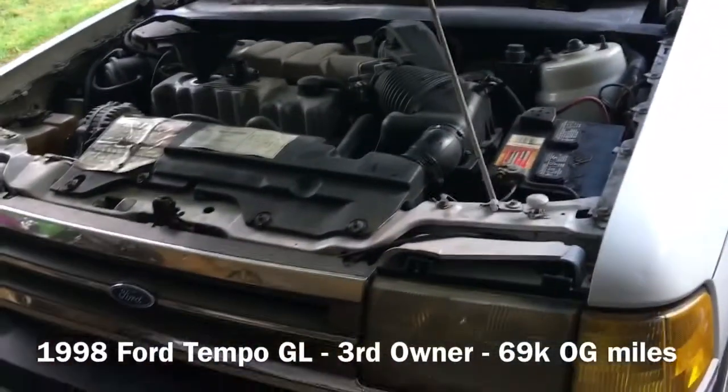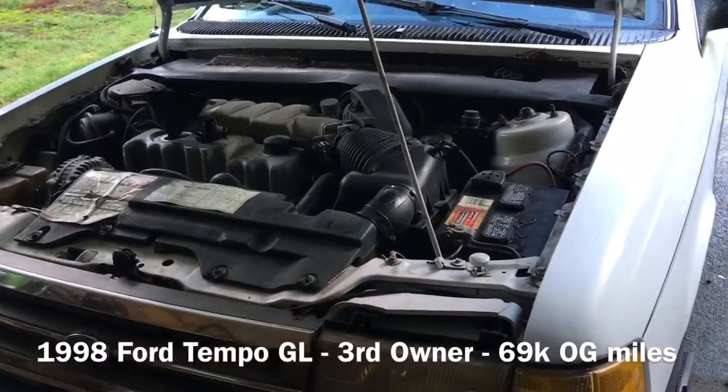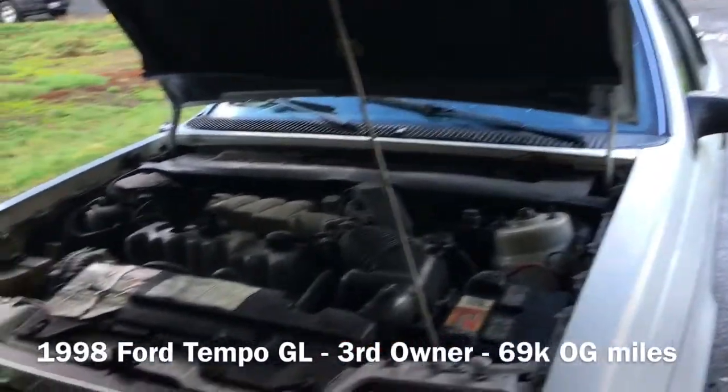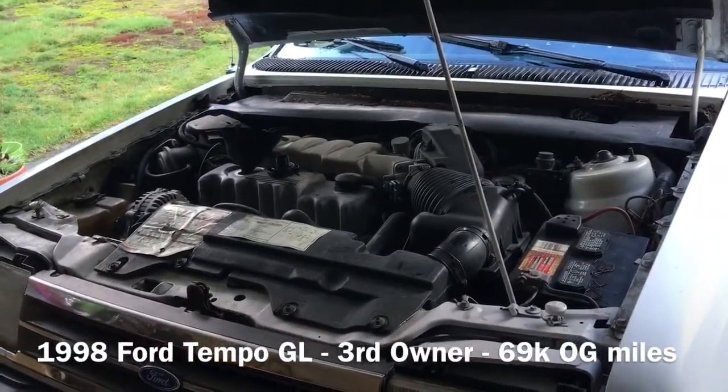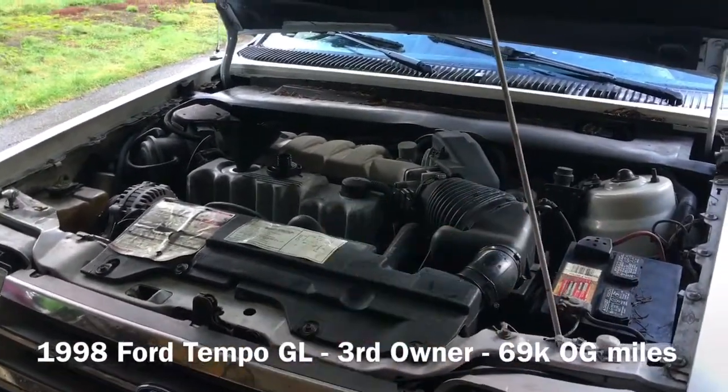But I won't hold y'all too long. Just wanted to show you my new pickup. I'm calling it the Go Getter. I'm calling it the Go Getter number 2, because I actually, a long time ago, I had a 94 Ford Tempo, and that thing was great. And I loved it, this little commuter car, little Go Getter. So this is Go Getter number deuce.